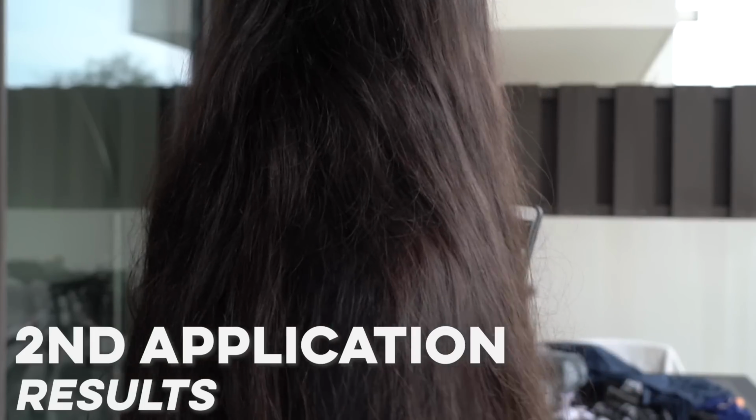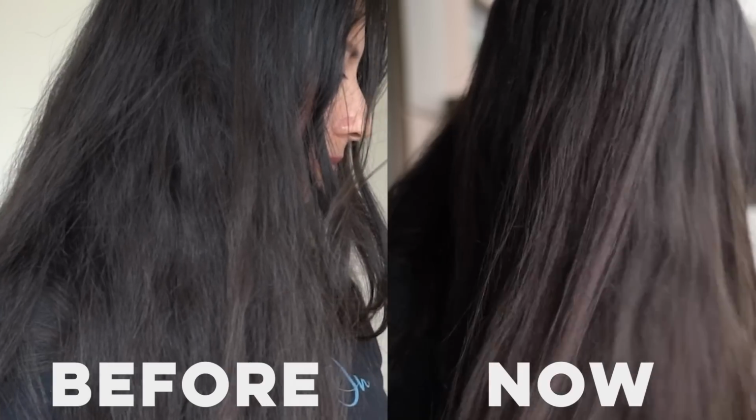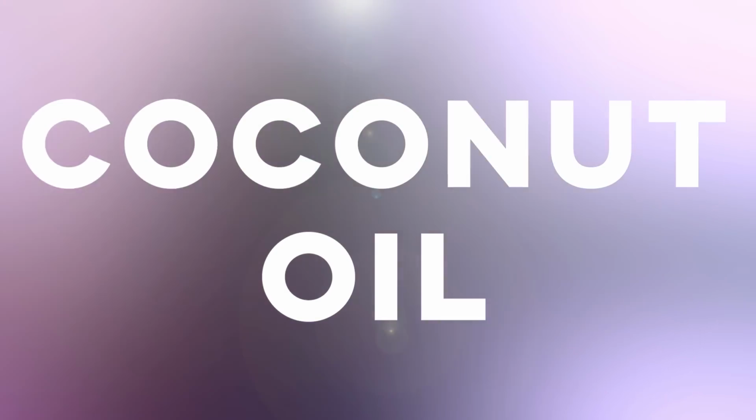Now, in terms of coconut oil, my hair is so soft, and girl, it is silky. Coconut oil so far is the only ingredient that has helped me with frizz extremely, even though I live in a highly humid place. And it's humid every day, there's no breaks. And so I'm always walking around with this puffy, frizzy hair. And with coconut oil, it's just like, I don't know the meaning of frizz. I feel like easy breezy coconut girl.